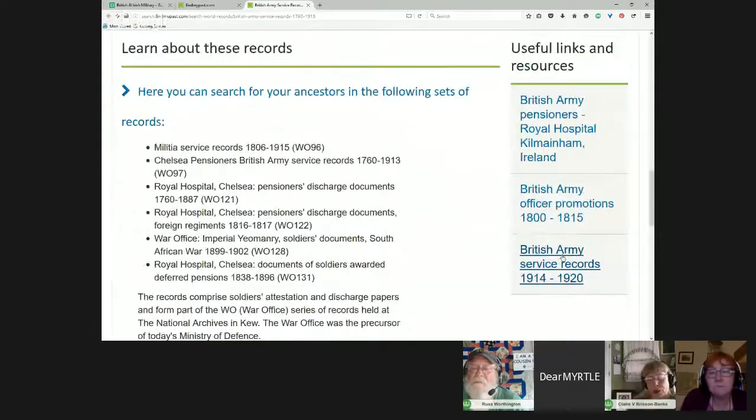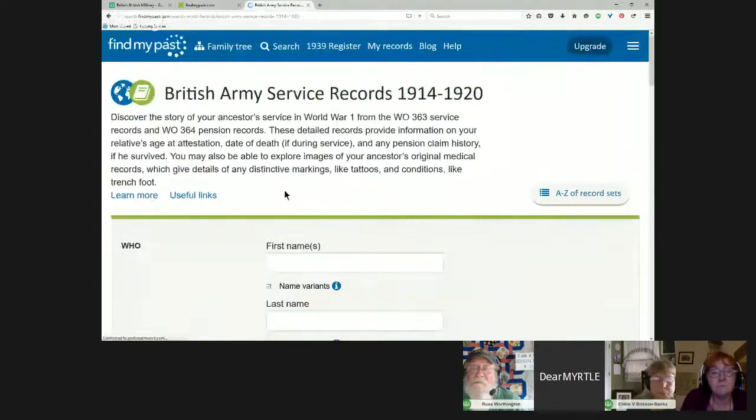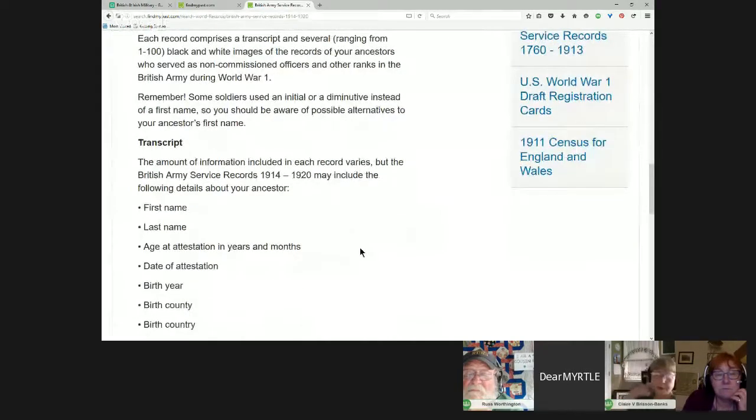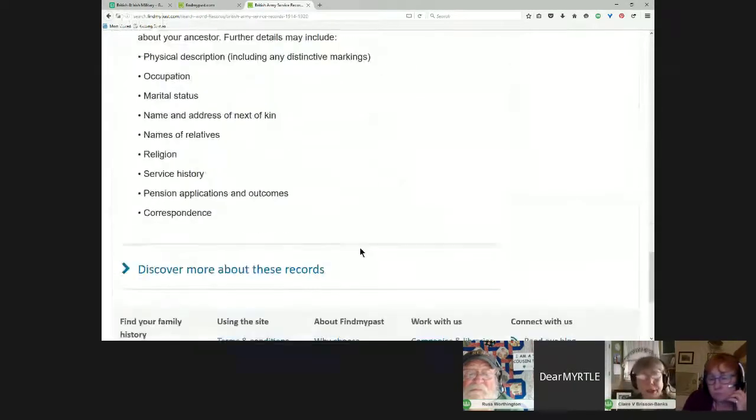Yep, that's the British Army Service Records. Very important time period here, 1914 to 1920. So this is the record group WO 363, World War I. Right, and you could probably put in Worthington, or maybe your husband's, see if there's any for English back then.